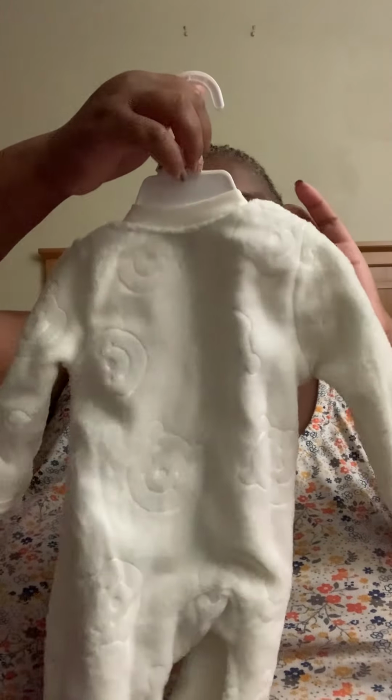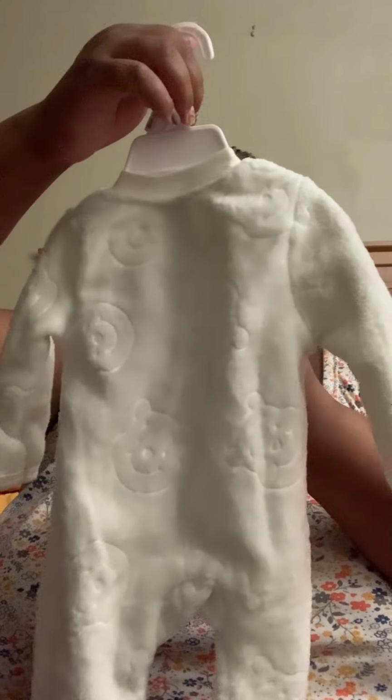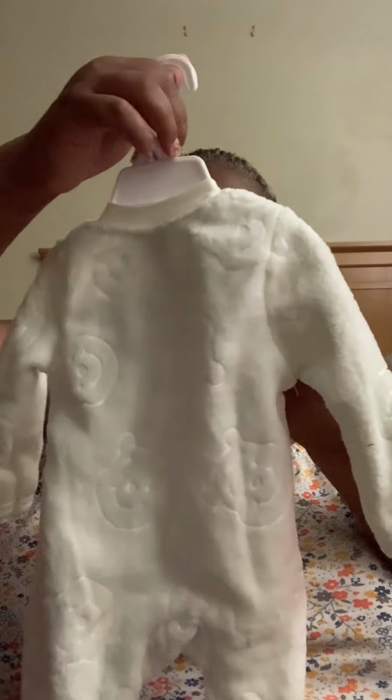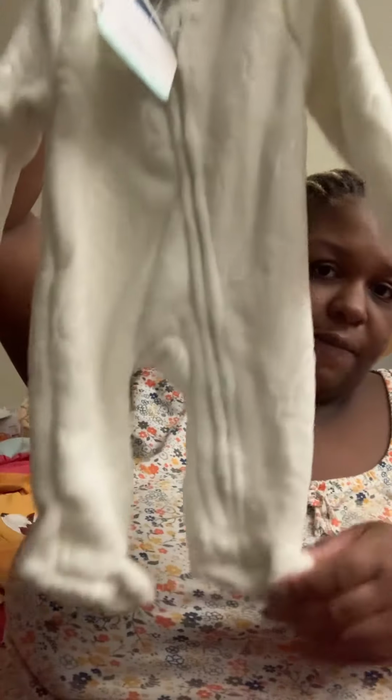For the baby, I picked up this Disney baby, 0 to 3 months, and it was only $7.99. This is from the Disney baby collection, and it's a footed, and it's 0 to 3 months.